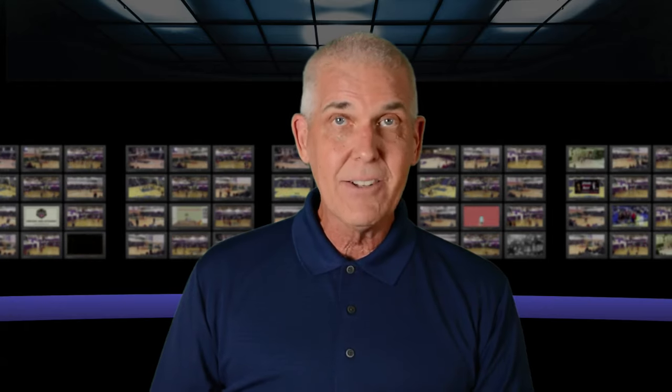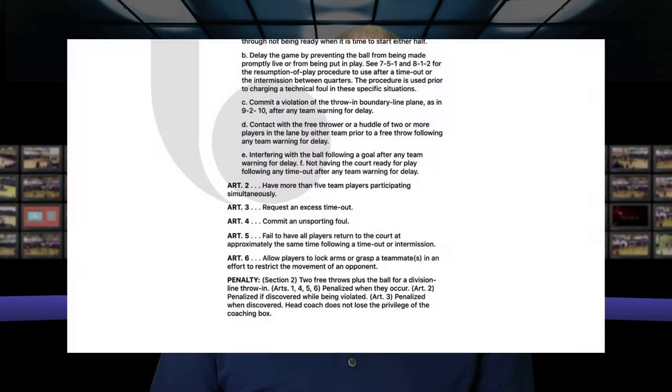All right, now penalties. And this is really a critical part of this equation. Remember that each technical foul has a window of time in which a penalty can be assessed. As with all technical fouls, the penalty is two free throws and the ball for a division line throw-in. One team foul is added to the team foul count towards bonus, as with all technical fouls.